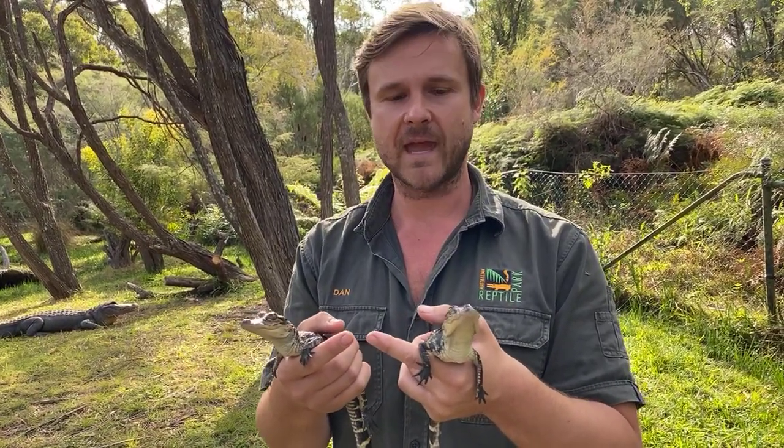But the alligators, they kind of get used to each other, and you will find big male alligators in the wild quite close to each other. Not so much the case for saltwater crocodiles. They are a little bit more territorial than the gators.